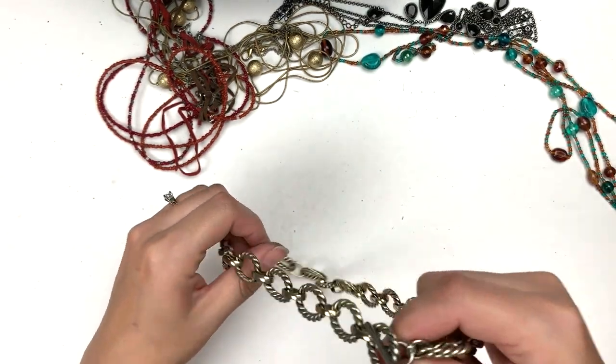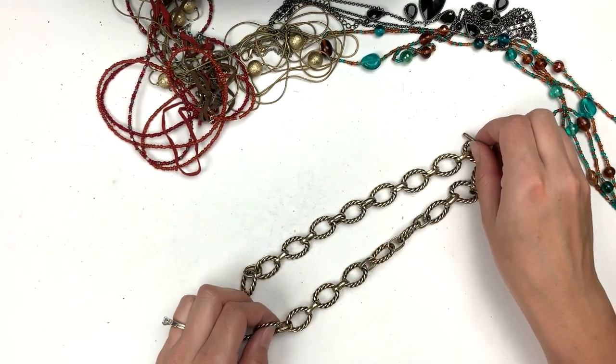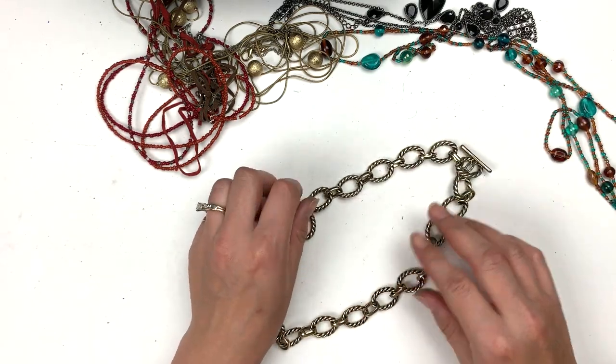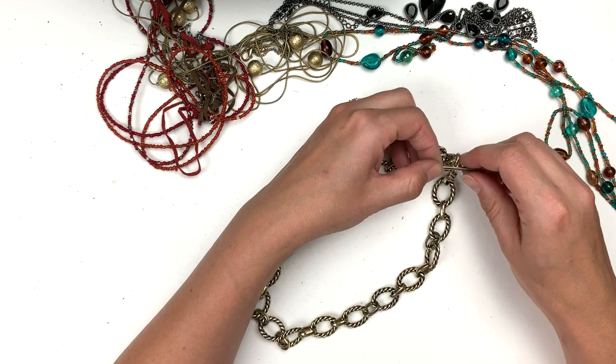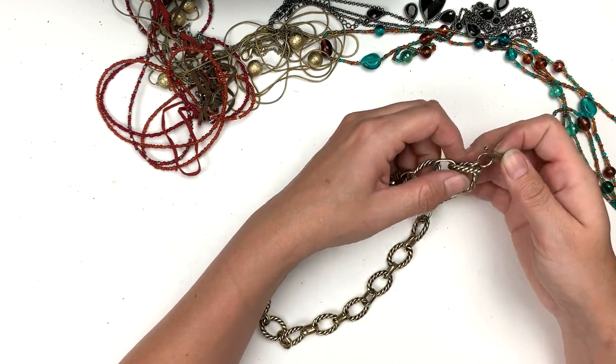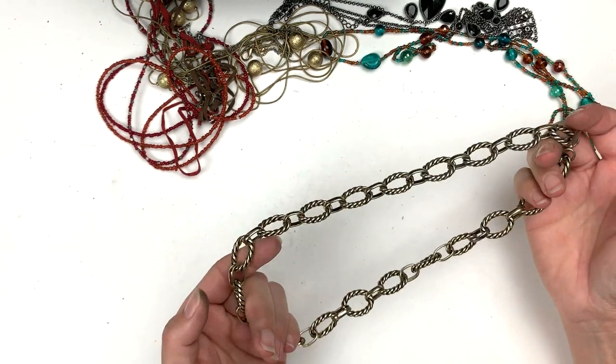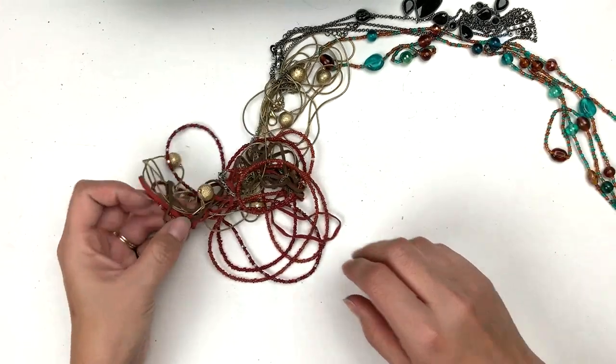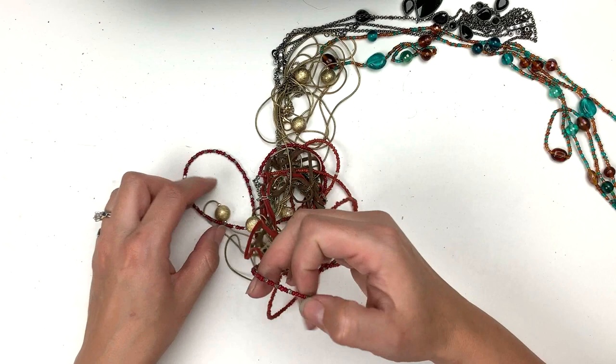Ooh. Boom. This is a gold tone. My hands are getting dirty, and this one is dirty, I think, too. So it's a gold tone with a toggle. No marks or anything. Nah. I don't like it. Okay.